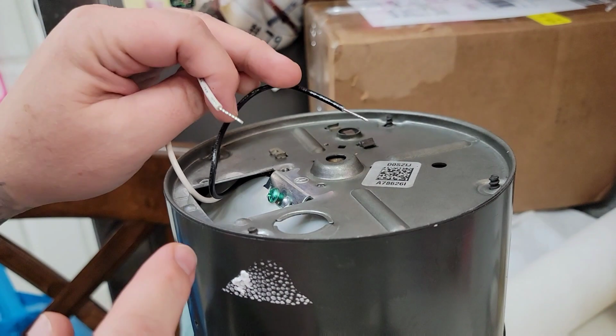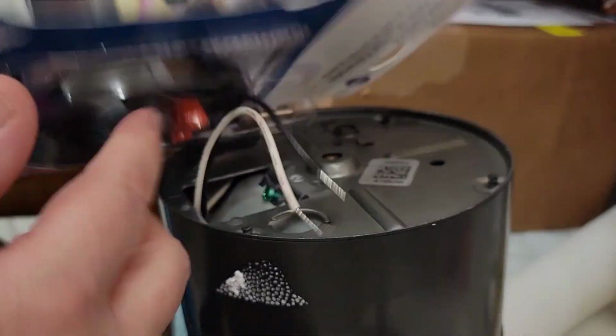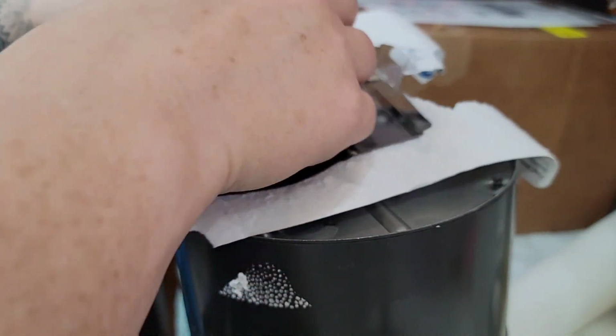So now I'm going to show you guys the power cord, and then we're going to show you it all working. Okay, so we got the two cords in the bottom where your power cord should be. It's an easy to install kit, I swear. All right. I just did one of these for the dryer when we bought that.